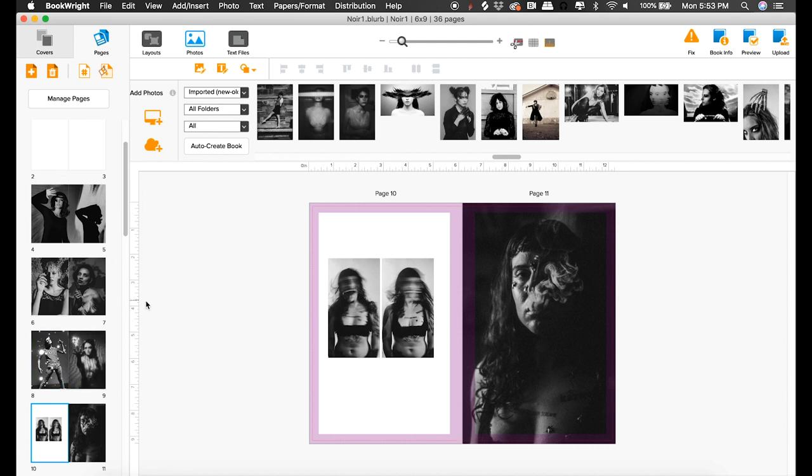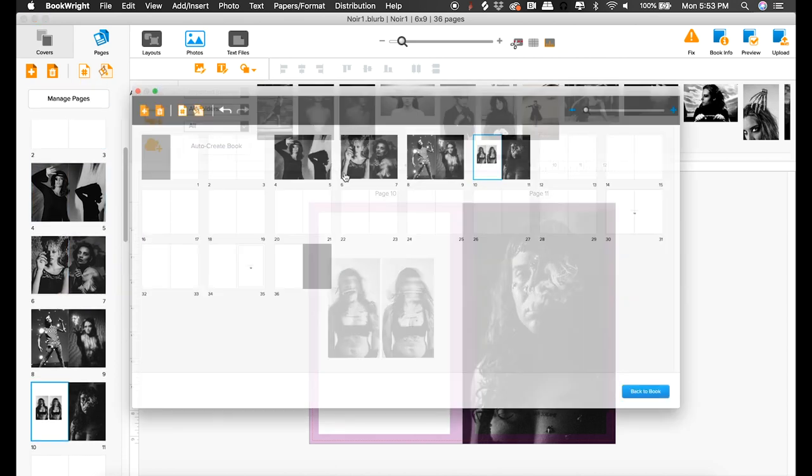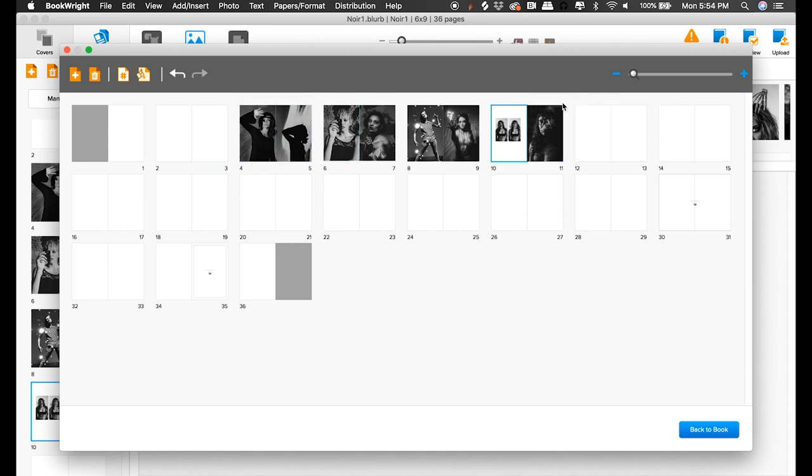sidebar, but it's just easier to see the full project within this manage pages window. So I'm not going to worry about the sequence right now. I'm going to wait till I get all my images here and then see how it flows. A lot of times with photographic books, the flow might be how emotional things are, how they make you feel.